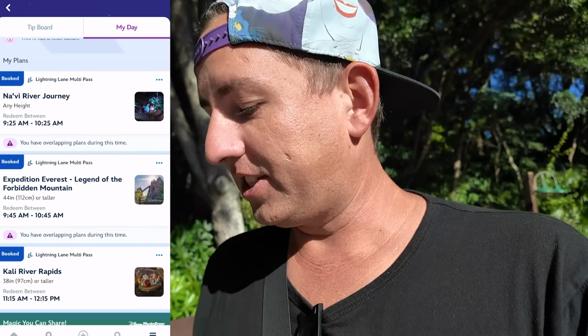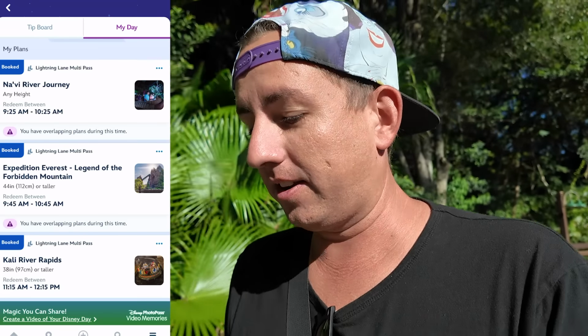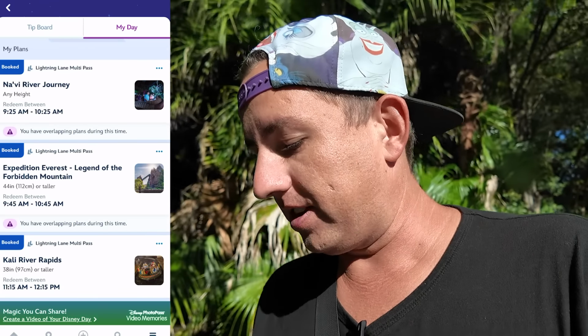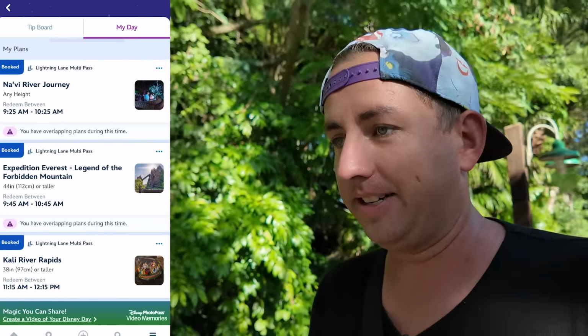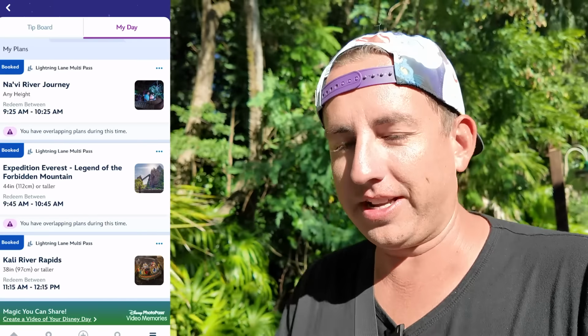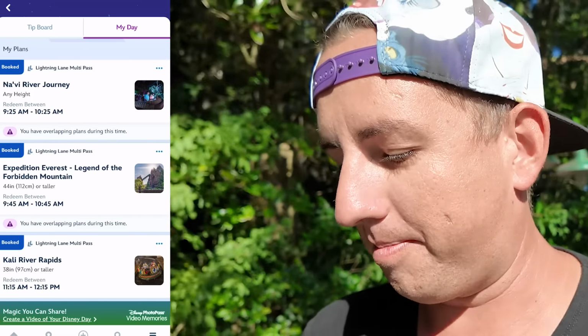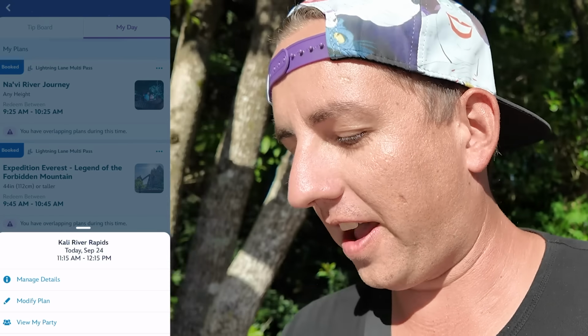What you're gonna do is go to your My Disney Experience app and go to where it says My Day. That's where you'll see your plans for the day. Currently my 3 Lightning Lanes for the day are Na'vi River Journey, Expedition Everest, and Kali River Rapids. I already did Kilimanjaro Safari, but what I have left is this. Let's look at Kali River Rapids. You're gonna click the 3 dots and Modify Plan.